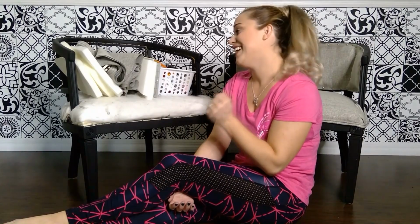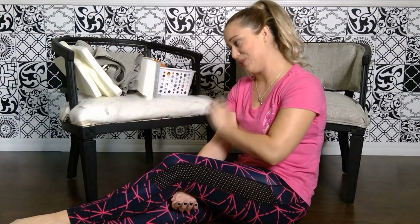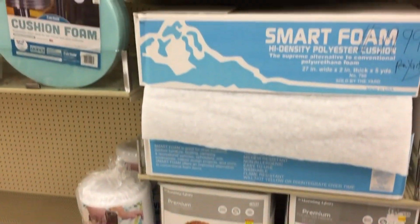Then we ate dinner, hubby came home, he had his truck, and I was like, I'm gonna borrow your truck real quick and I'm gonna drive over there and see if those are still there. Well, they were. You guys, this is the most exciting find and makeover I've done so far. I went to the store.